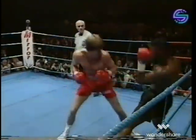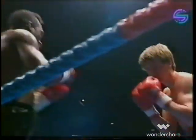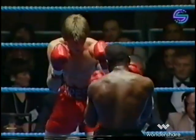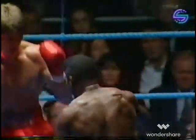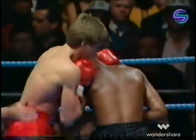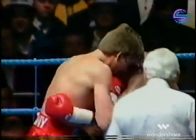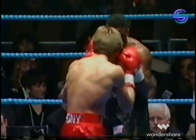Good right hand from Piper, and Benn, well, forced to retreat. A little grin on the face of the champion. He doesn't want to take too many of those. Yeah, good right hand and a left hook. This is the sort of stuff that Benn likes. He likes him to come and expose himself. Piper, if he allows himself to be drawn into a slugging match, he could get nailed. Yeah, that's exactly what Benn wants, or he would like that.